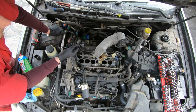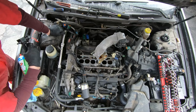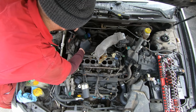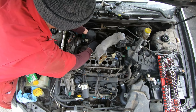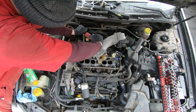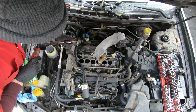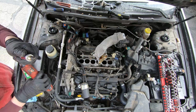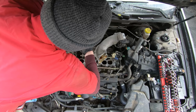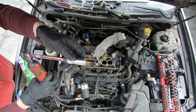So that spark plug may be new. They may have just replaced the coil as well, but we've got 3 new spark plugs. We're just going to give them new spark plugs. Don't worry about it in the future. Yeah, those are definitely old spark plugs, so that'll be good to get them replaced. That one's nice and old.